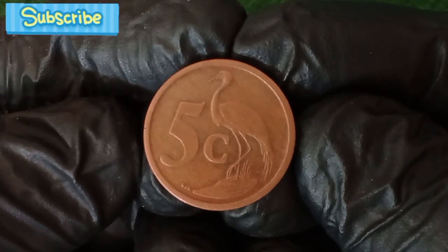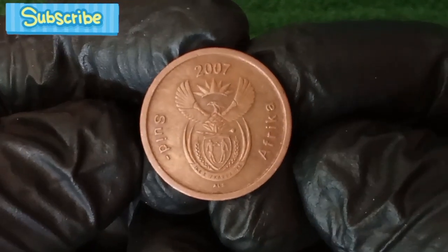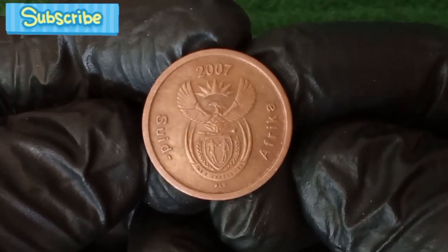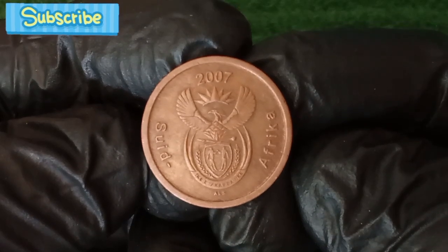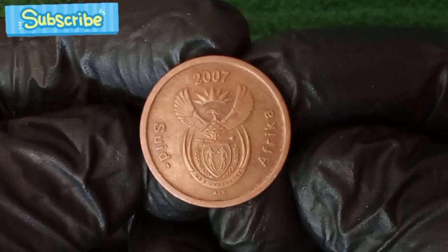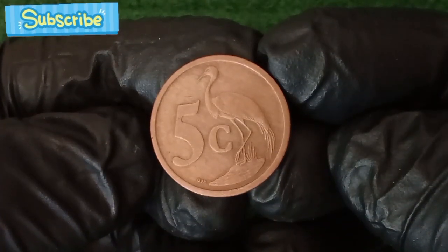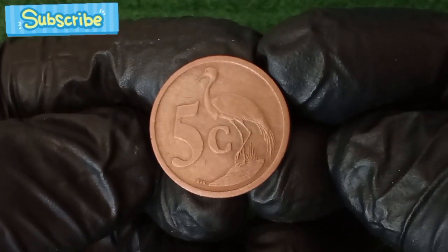2007, a transitional year in South Africa. The year 2007 is interesting for South Africa. Politically and economically, it was a year of transformation. Thabo Mbeki was president, and there were growing calls for leadership change. Economically, South Africa was experiencing growth but with rising inflation.